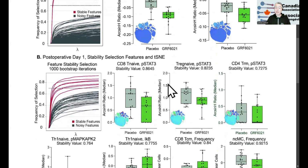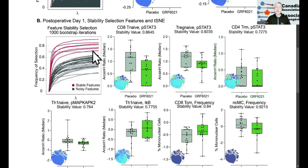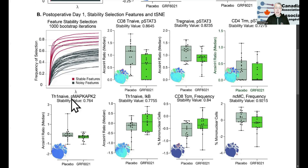On the day after surgery, 7 proteins in different cell types stood out. And the first 3 here involved STAT3, and as I mentioned before, STAT3 is associated with cognitive decline after surgery. So lower levels in these 3 cell types are a good sign.